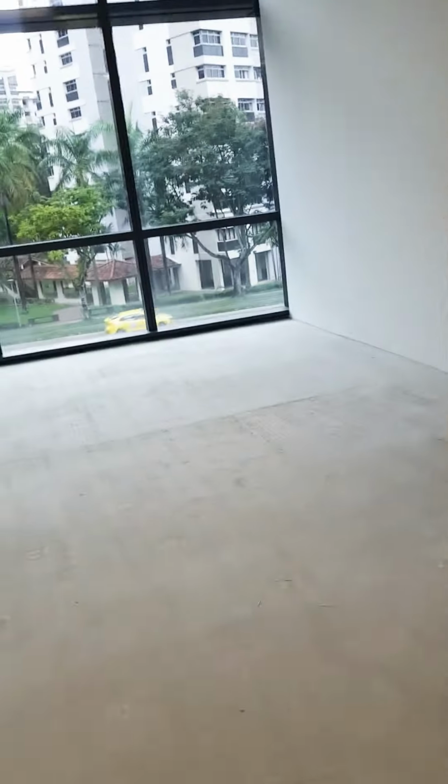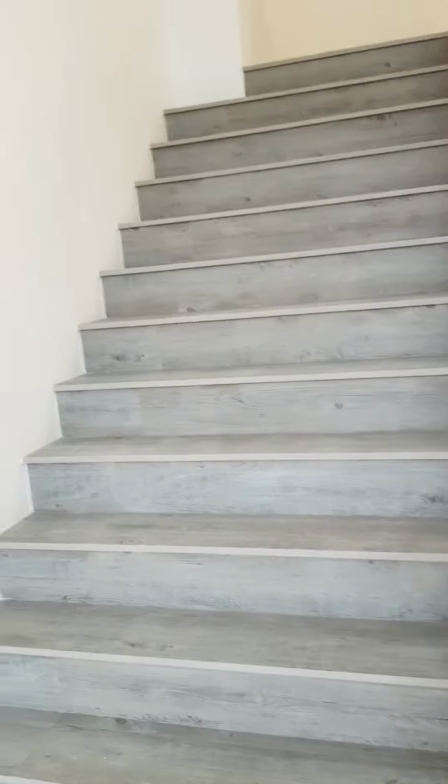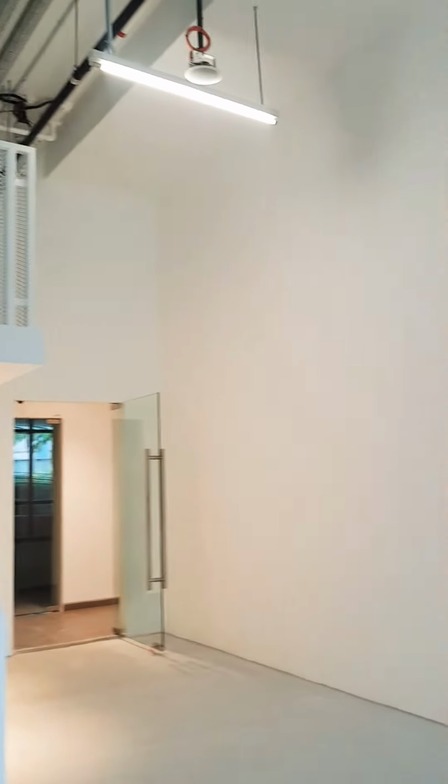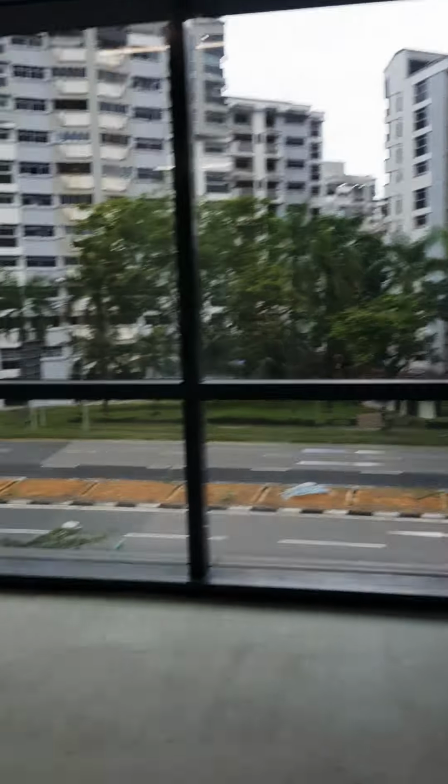The unit is north-south facing, so there will not be direct afternoon sun. It comes with the lightings, air conditioners, and the fittings.